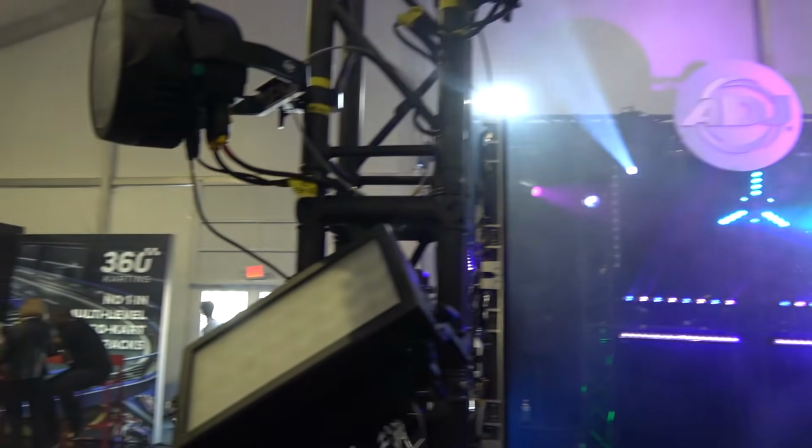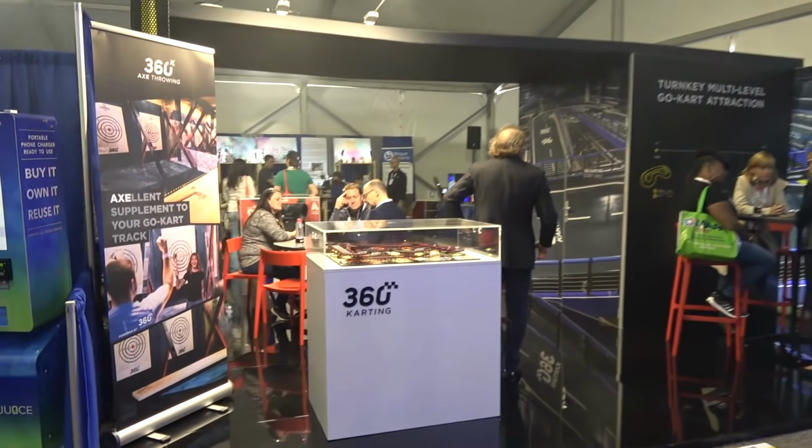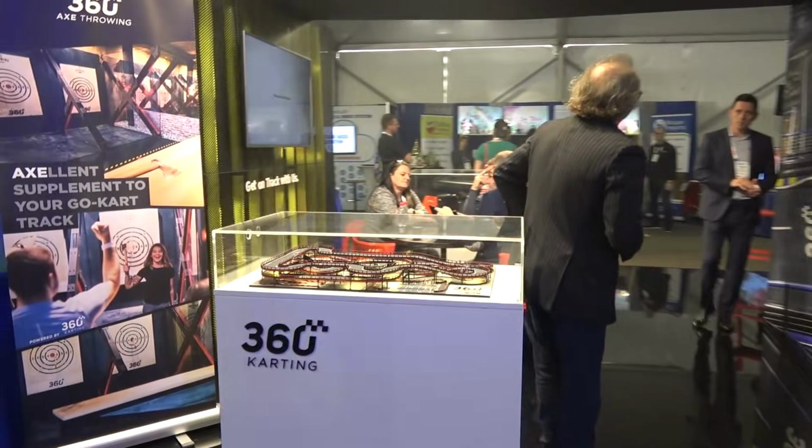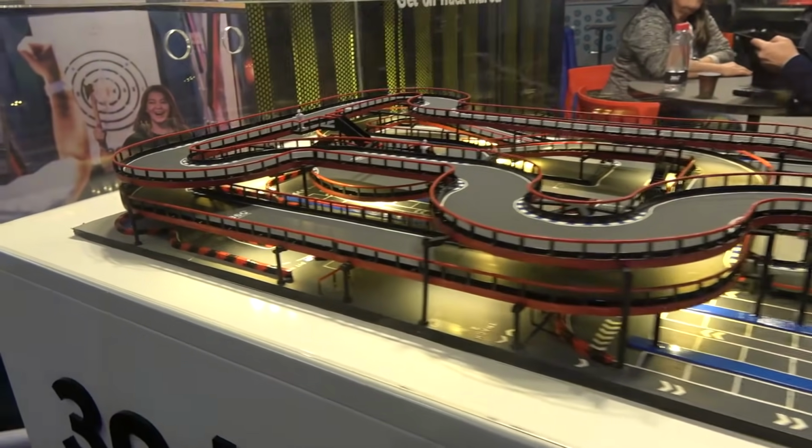There's a go-karting track company over here as well. 360 Karting. They've got a model over here. We'll show you the model so we can see that. Multi-level go-karting. There we go.